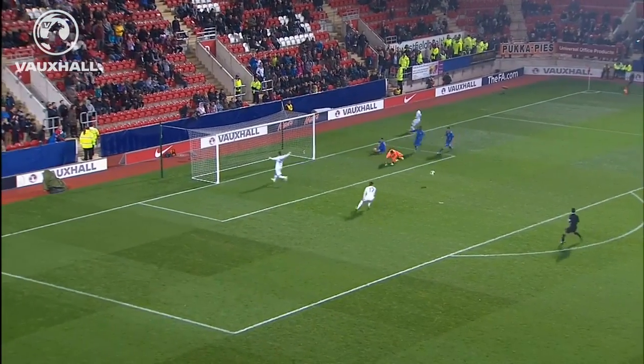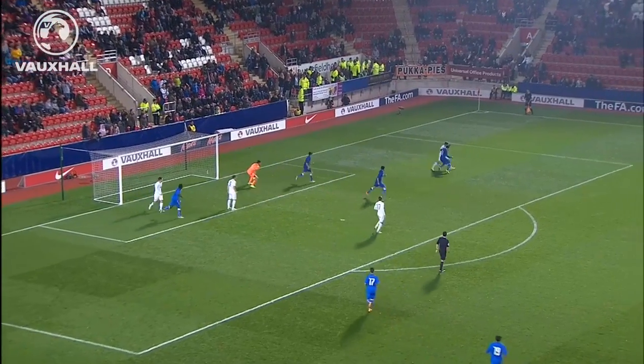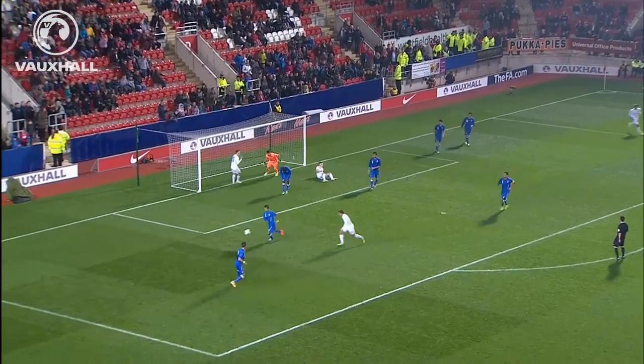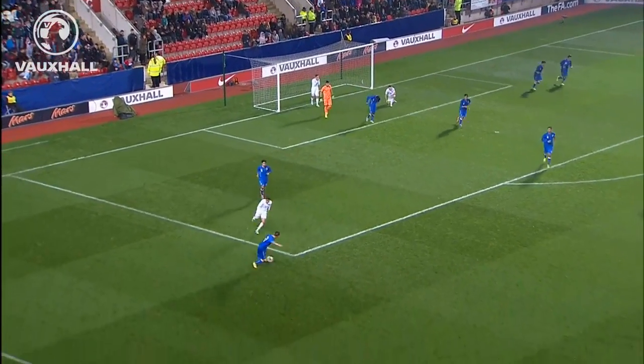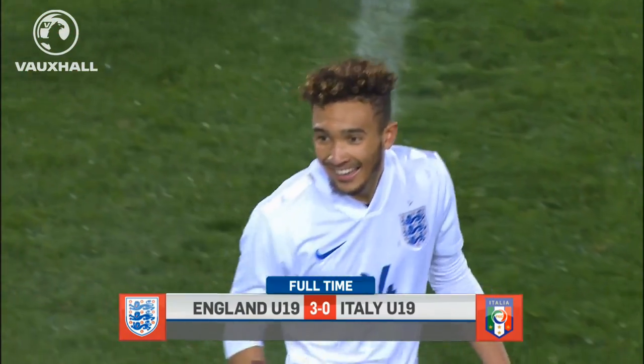It's still Kouwamia. Scufe beats it out. Fuster, superb from the goalkeeper again. But now Kouwamia again, and for a third time, the Italian goalkeeper denies England. And Kouwamia can see the funny side.